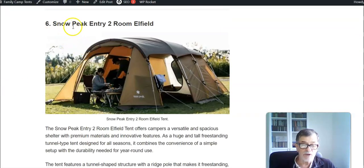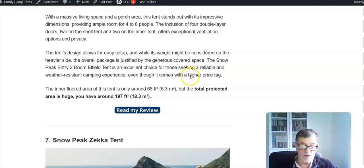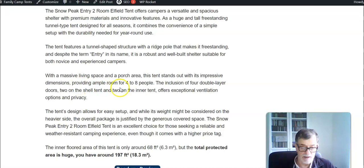Then something that they call Snow Peak Entry 2-room L-field. Huge tent, more or less tunnel type. You have an inner dome style freestanding tent, and then a huge living room. So the area here is 18.3 square meters total covered area, and the inner is only 6.3. So the tent is officially for, if I remember correctly, 4 to 8 people.